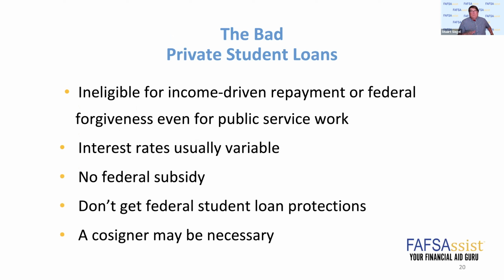The federal loans have these income-driven repayment programs, which is good, and even public service forgiveness. The bad part is that private loans don't have any of that. Their interest rates could go as high as 25%. There's no federal subsidies. You don't get student loan protections like the Fed gives you.